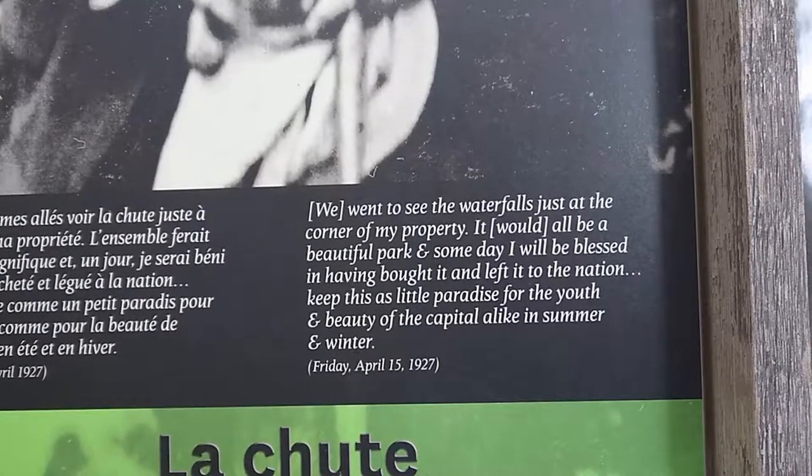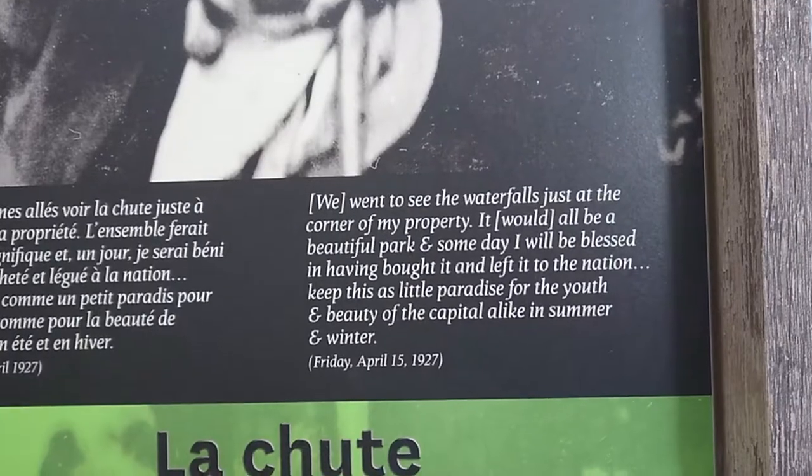We went to see the waterfalls just at the corner of my property. It would all be a beautiful park, and someday I will be blessed by having bought it and left it to the nation. Keep this as a little paradise for the youth and beauty of the capital alike in the summer and winter. April 15th, 1927.